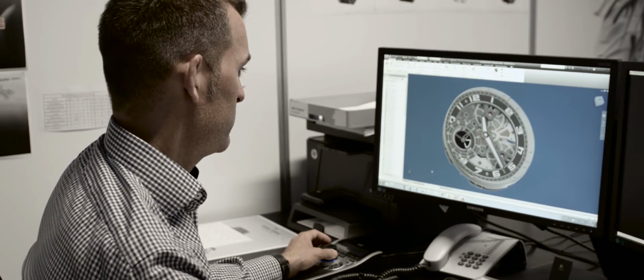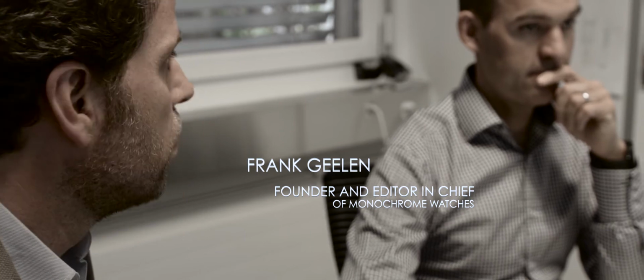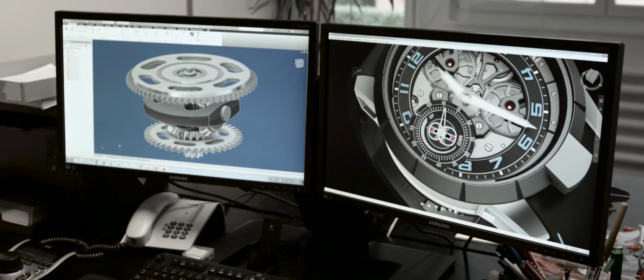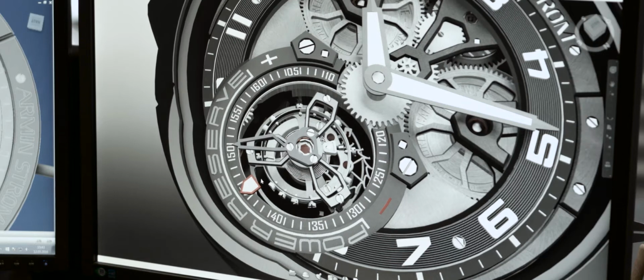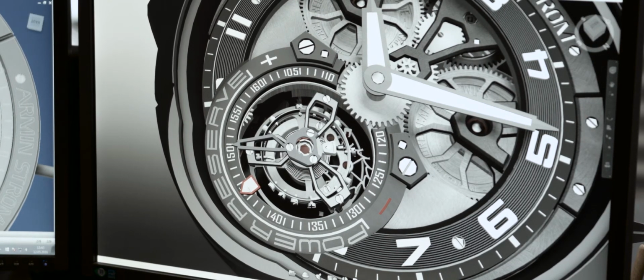And have there already been clients that say, oh, this looks cool, but could you change this or that? In the history of Armin Strom, we were always producing customized pieces, and some of our customers come especially to the workshop in my office to build up their own watch. So they want to have their own finishing. They want to try different colors, and then we're sitting together. We are looking at how the finishing could be.